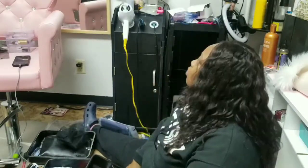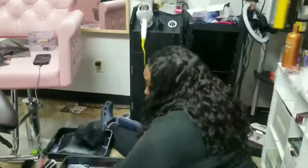How about this whole time I thought my phone was charging and it was never plugged into the wall.